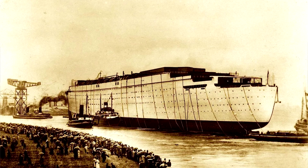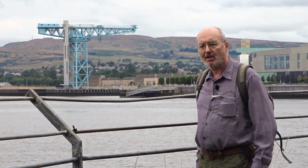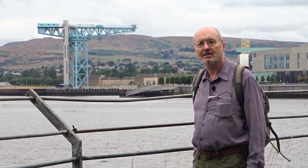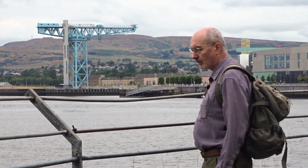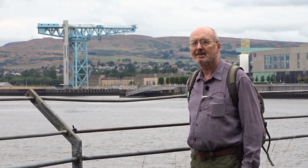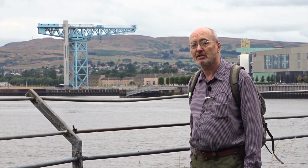And indeed, the last superliner to be built in John Brown's shipyard, the QE2, was launched in 1967. And although there were a few more ships launched after then, the QE2, as I say, was the last superliner, and it was pretty much the end of an era.